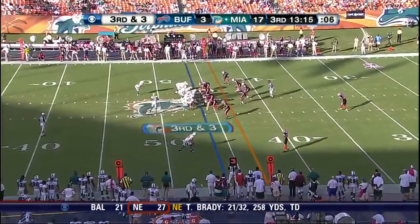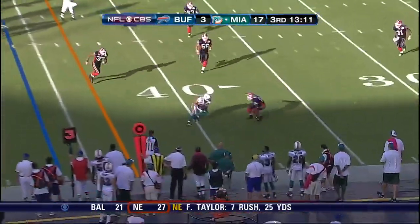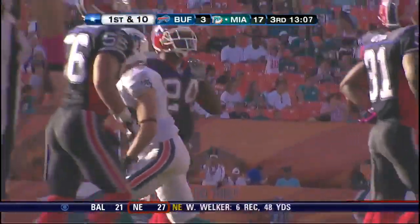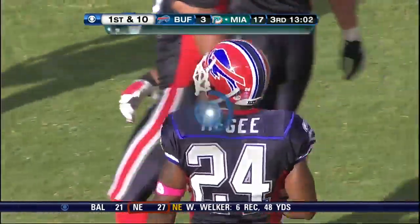3rd down and 3. Ronnie Brown is in motion. Cobbs is in the game. A block by Long, the left tackle. Camarillo. He was tripped up by McGee. Works his way to the 36-yard line of Buffalo. Picks up 10 on 3rd and 3 and a first down.